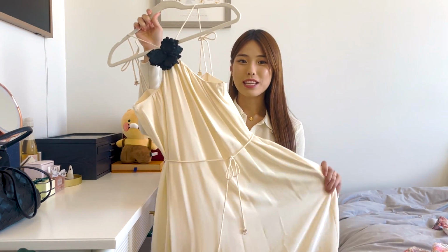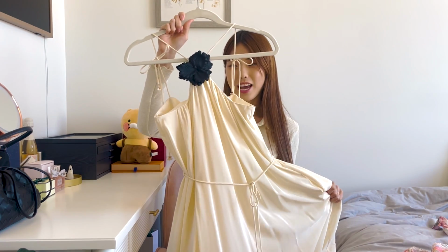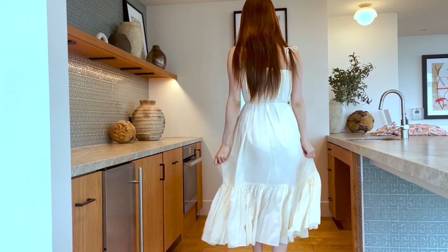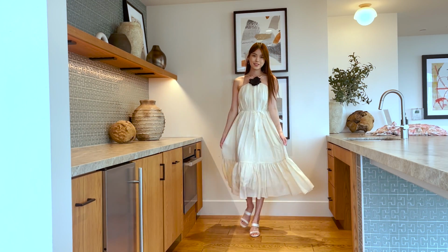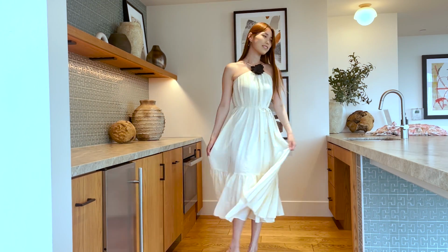So next up, the second dress that I have just been loving in my wardrobe is another Zimmermann dress. This one is their halter neck midi dress. It stops right about halfway down your calves. It features this beautiful strap detailing with ties in the back.